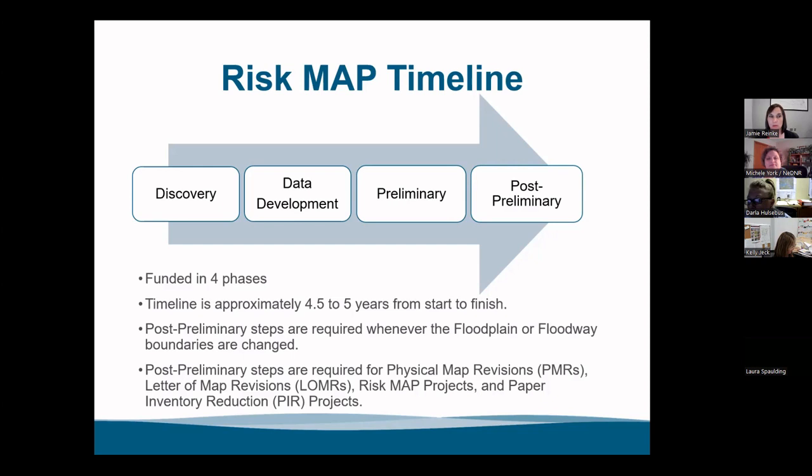So data development is the second phase that's funded. That is the engineering that we do behind the scenes for mapping work. So it would include the hydrology, hydraulics, floodplain mapping. So figuring out how much water is getting to different areas within the watershed, how deep that water gets at different flood recurrence intervals. And then we do the mapping. And there are a couple different phases or steps in data development where we're engaging with communities. We have a kickoff meeting. We also have at the very end a flood risk review meeting. And at the flood risk review meeting, that's where we show you the final draft boundaries at the end of that phase, and allow you to comment on them at that point.